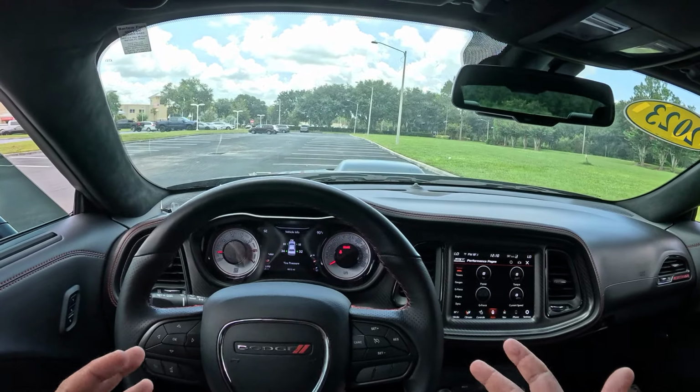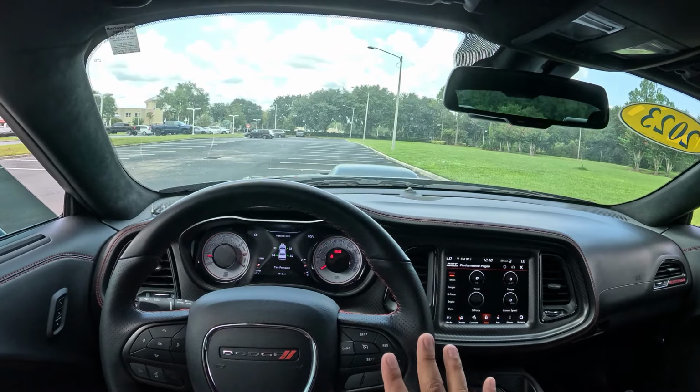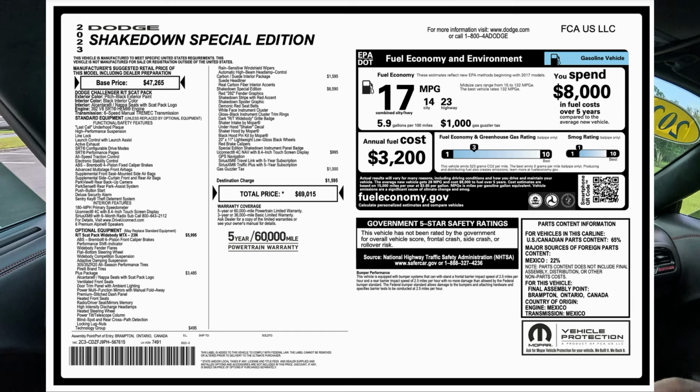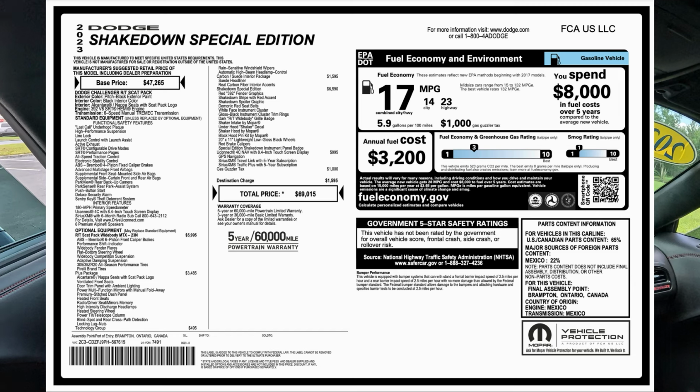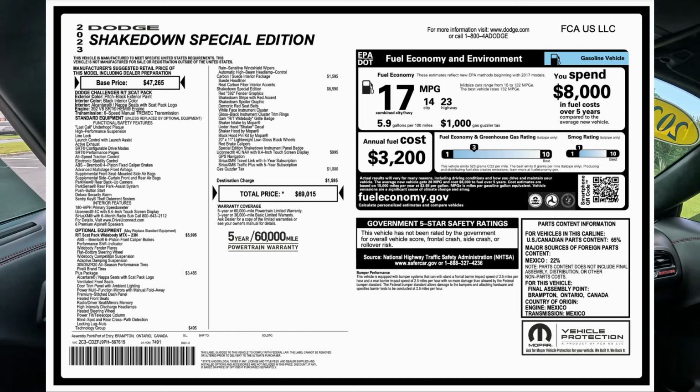I did find it on the internet. I'm going to put it for you guys up on the screen here. So as you can see, guys, pretty much a fully loaded model, lots of packages. We got the technology package, the Scat Pack, and also the Shakedown package there as well. So as you can see, guys, a total price of about $69,015 that this original car was asking.